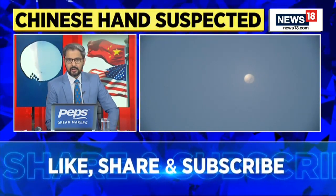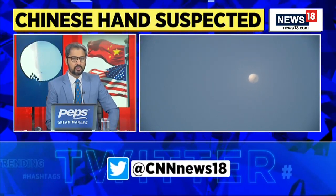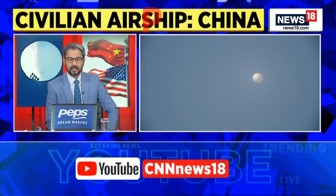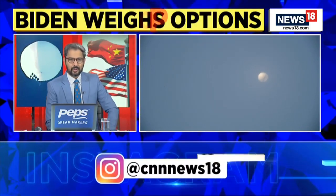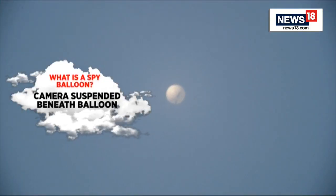As per the Pentagon, the balloon is currently traveling at an altitude well above commercial air traffic and does not pose any military or physical threat to people on the ground. Spy balloons were first used back in the 1860s. What exactly are these spy balloons and why are they used far more than satellites are for espionage purposes?